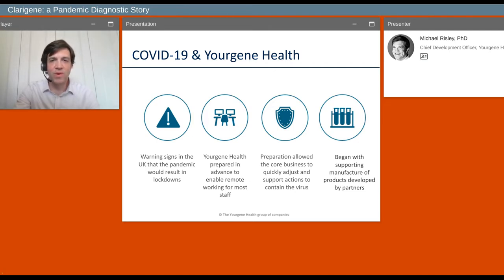And at this point, while we had extensive experience in developing in vitro diagnostic products, infectious disease testing is not something that we had any real experience of. However, Yourgene's experience in the manufacture of those IVD products to the required quality standards meant that the product operations team could support the manufacturing scale-up of SARS-CoV-2 diagnostic products that had been designed and developed by other businesses.